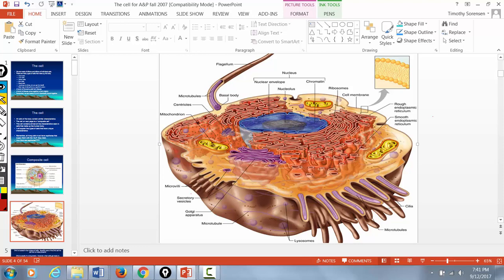Say yeah. So on quiz number 2, what you're going to have to do is I'm going to give you a blank cell diagram. You got me? You're going to label it, and you're going to give me a brief description of each part of the cell. Say yes. This is on quiz number 2. Say yeah. Okay, so here we go.